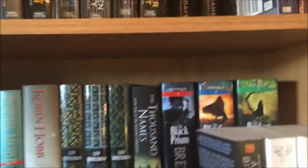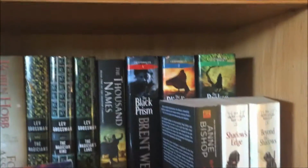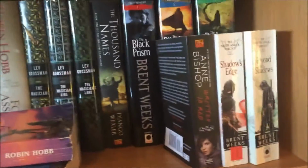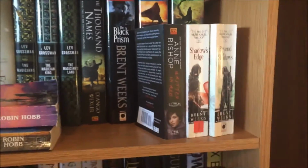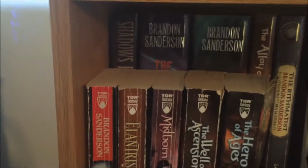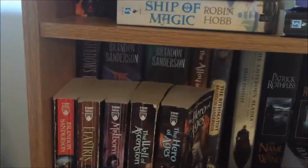Yeah. So the Django Wexler 1,000 Names is signed. And then we have Brent Weeks in the back. That is this Lightbringer series. And we have more Brent Weeks in the front. And Bishop book. I want to give her a try eventually. We have my Sanderson books. Shadows Beneath. That's signed. The Way of Kings is signed. That's the first printing signed.